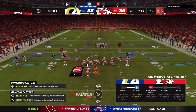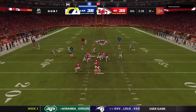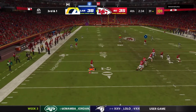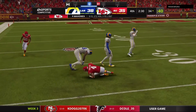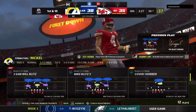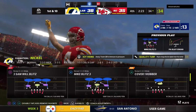Motion, motion, motion. 43, 43. They go play fake. Mahomes. Now he's going to go deep down the left side. He's got a man, complete. And he will have a Chiefs first down as they're able to get the 3rd down conversion. Forget the run on 3rd and 1. They shock the D and rip off a pretty big play.